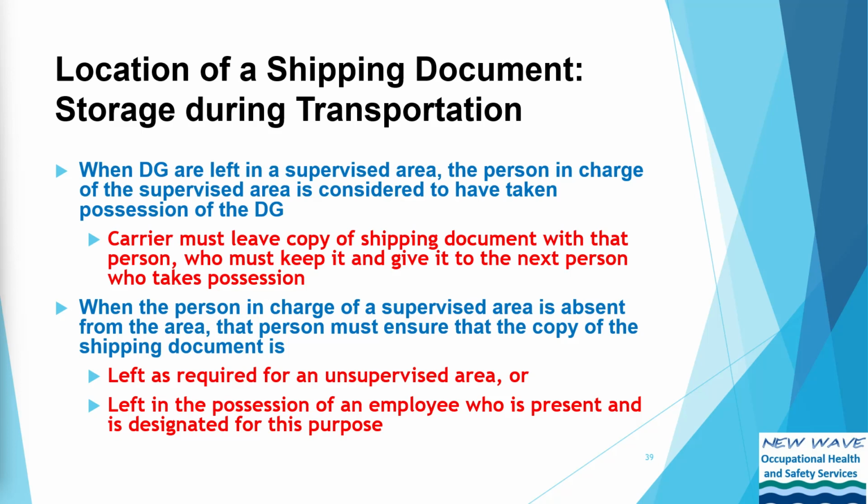What about leaving dangerous goods in a supervised area? In such cases, the person in charge of the supervised area is considered to have taken possession of the dangerous goods. The carrier must now leave a copy of the shipping document with the person in charge, who must keep it and give it to the next person who takes possession.